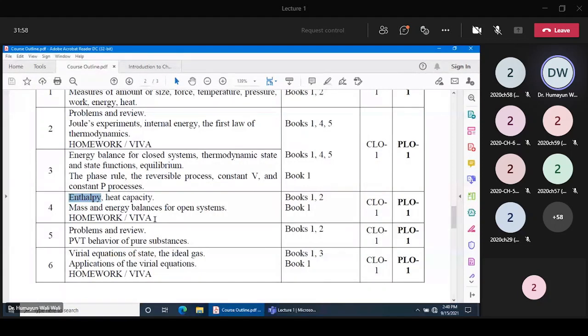Once you are doing your energy balance calculations, which is actually formally the first law, you will need some more symbols. So instead of internal energy, we will define a new property of enthalpy. Another important property would be heat capacity. So after this, we will discuss the energy balance for open systems, and this will actually give us an opportunity to solve many problems which are more common in chemical engineering practice, and that will be discussed in the problems and examples of the second chapter. So by the end of the fifth week, it is hoped that we would finish the second chapter.